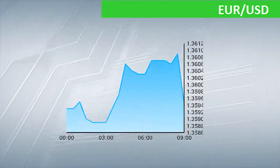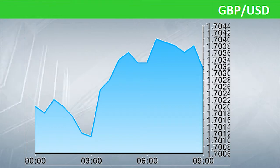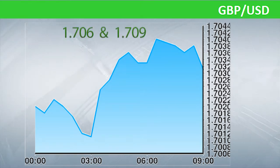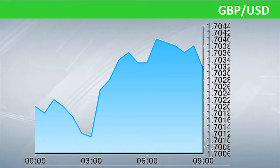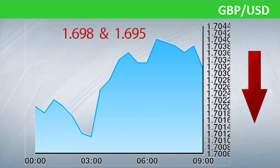If you trade British pound against US dollar, our preference is to open long positions above 1.7 with targets at 1.706 and 1.709 in extension. Below 1.7, we will look for further downside with 1.698 and 1.695 as targets.